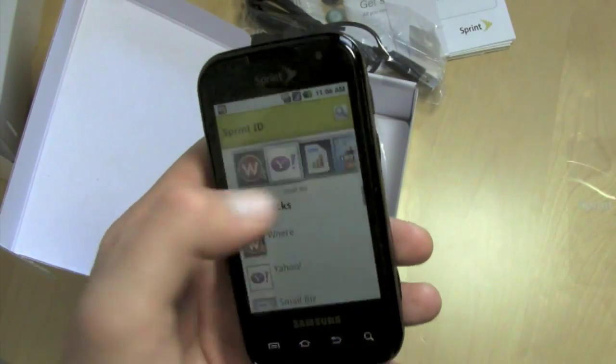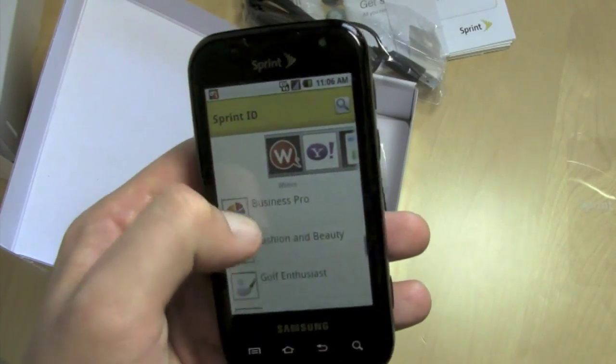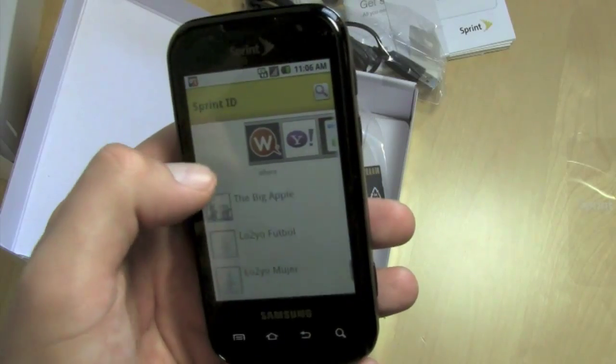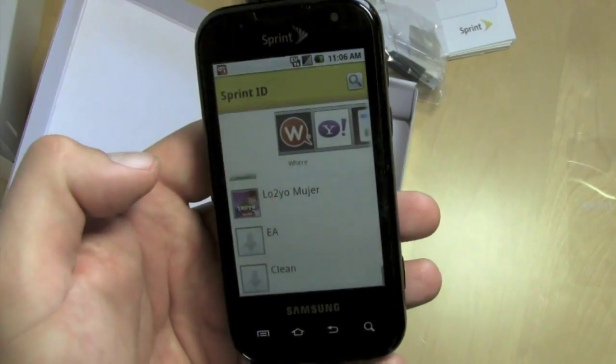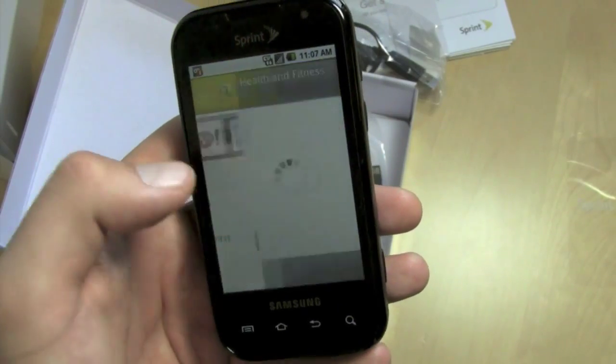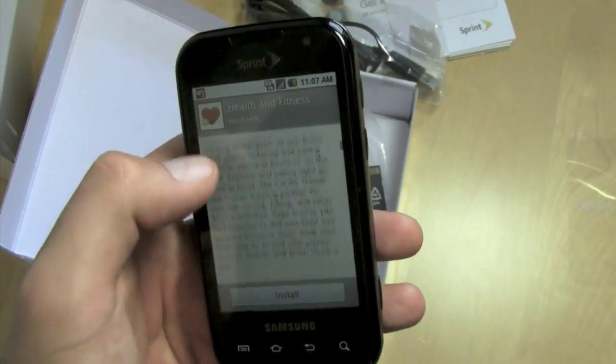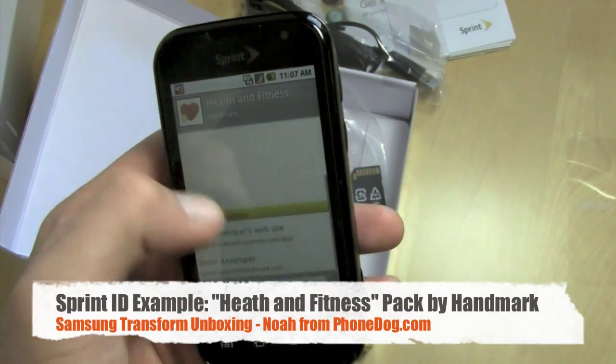So anyway, here are the ID packs. They're sorted by, well, no, they're not. There just aren't that many packs, so you can just scroll them both ways. I would assume eventually these will be the featured ones. Yeah, that's what it is. Those are the featured ones. Okay, so we'll go down and look at, I don't know, man, let's look at health and fitness. So the health and fitness pack, what do you get here? You have to read this whole thing? You just get a list, or you have to read the whole thing? You have to read the whole thing.